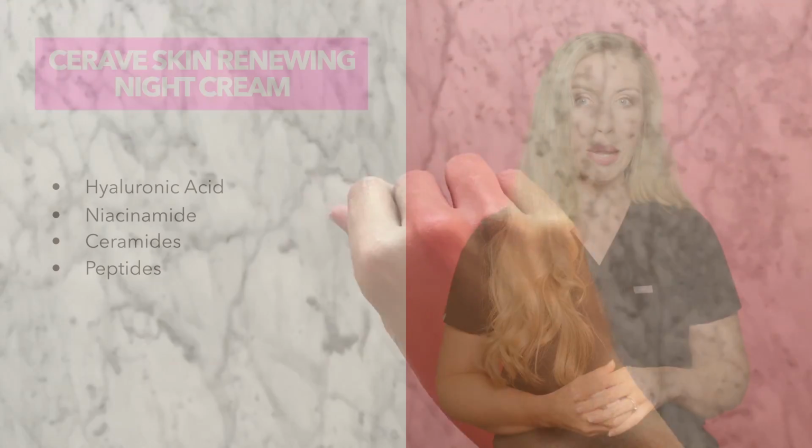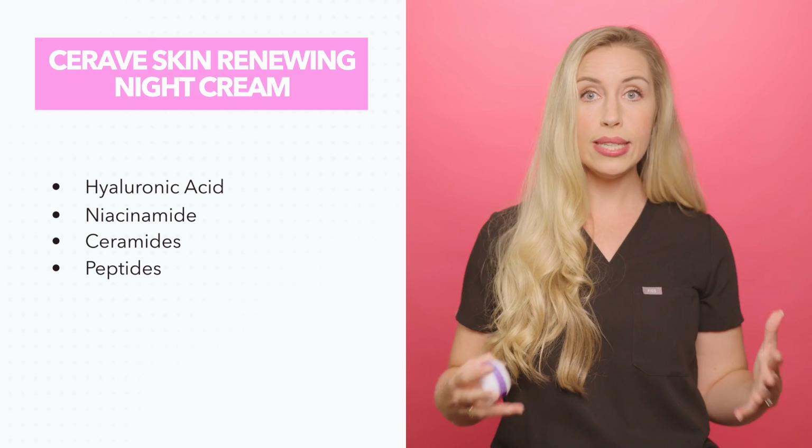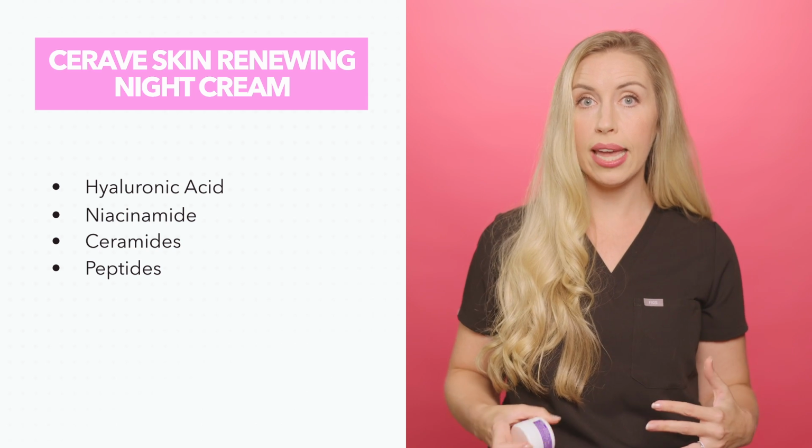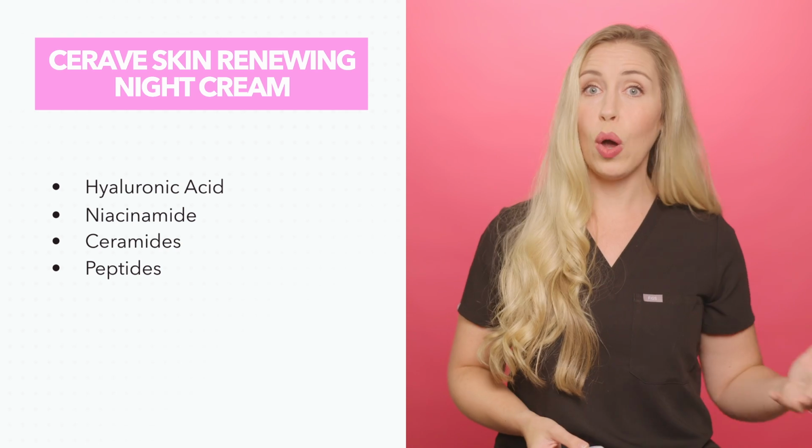I use this on nights where I take a night off from my retinoids, or if I feel like my skin just needs a reset. I will reset my skin barrier and soothe my skin by using this product here. It really gets rid of irritation. You only have to use it once, and I feel like it really can keep the skin hydrated for a full 24 hours.